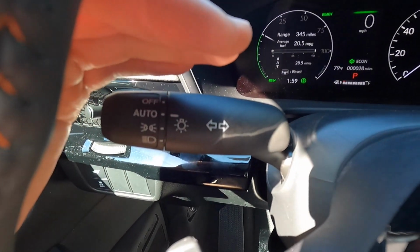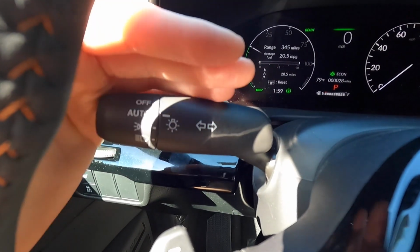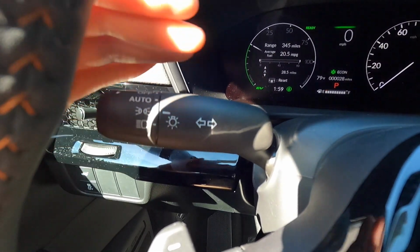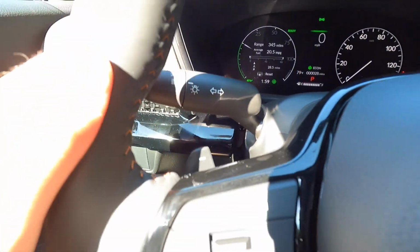And this is also your headlight control stalk. So flipping that all the way up is going to turn your headlights off. Doing that one more time. Now my headlights are in the automatic position. That is parking lights on. And then all the way up is headlights in the always on position.